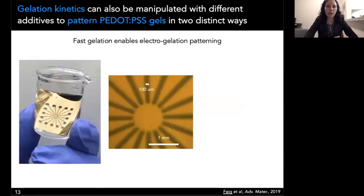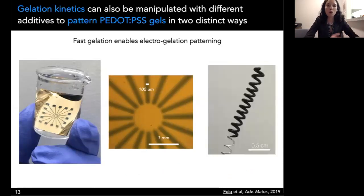We can therefore use this method to pattern high-resolution features on substrates with feature sizes down to 100 microns, and to form conformal conductive coatings onto 3-dimensional structures, including this coiled wire shown here. And so overall, what these examples illustrate is that rationally selected ionic additives enable us to design and pattern new electrical conductors that have ultra-low tissue-like stiffnesses.